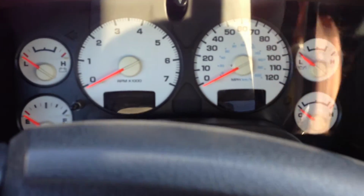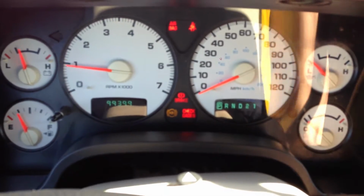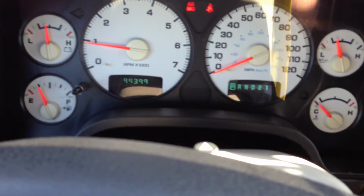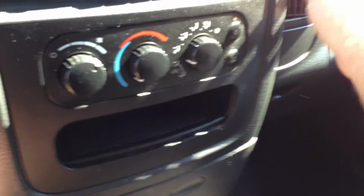Alright, let me get this air conditioning. Believe it or not, it's late October and it's still, God, it's got to be 90 right now. It's definitely 90. Nice. Let's see.